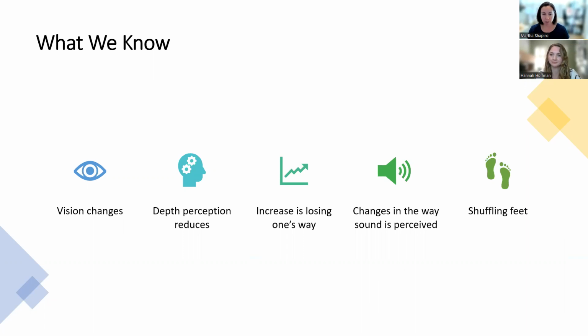I'm sure you're all familiar with that. It even changes the way that sound is perceived. Noises that might be in the background can seem to someone with dementia just as loud as somebody directly in front of them. So reducing distraction becomes even more important. And we also see people, not just with dementia, but in general, start to shuffle their feet, which increases their fall risk.